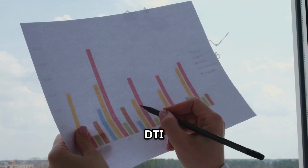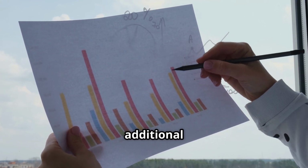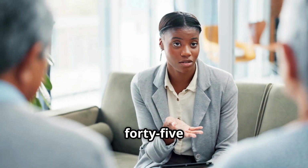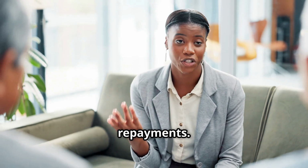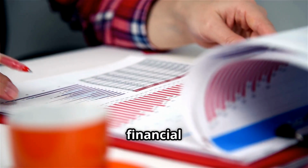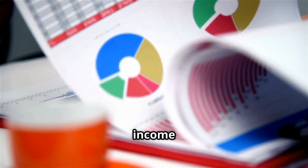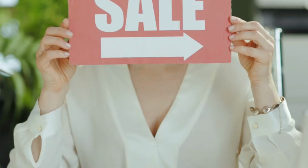Lenders prefer a DTI ratio below 45%, indicating you can manage additional debt. This means your total monthly debt payments should be less than 45% of your gross monthly income, ensuring you can handle repayments. Stable income and financial history. Lenders want to see that you have a steady income and a good track record of managing your finances responsibly.